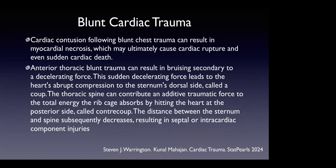So cardiac contusion following blunt chest trauma can result in myocardial necrosis, ultimately can even cause rupture and sudden cardiac death. And we've seen patients who have cardiac contusion with associated pericardial effusions as well. I didn't show you a case. We had one that was a very localized small anterior pericardial effusion related to blunt chest wall trauma. On top of the sudden decelerating force, it leads to the compression on the anterior side, on the sternal side.